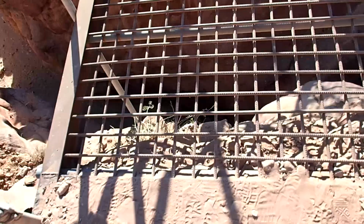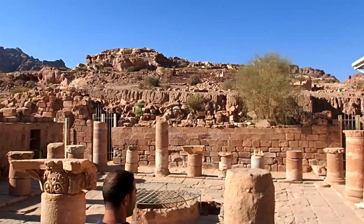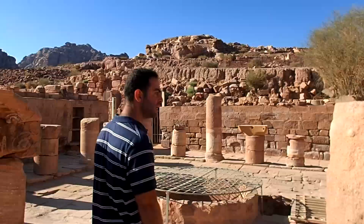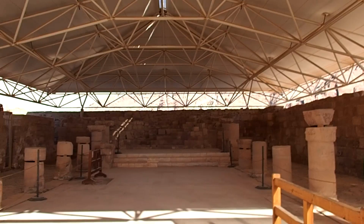I'm about to cross this bridge. Wow. This is a church. That is a Byzantine church from the Byzantine era, when the Romans became Christian, I believe. You have a lot of mosaics inside here.